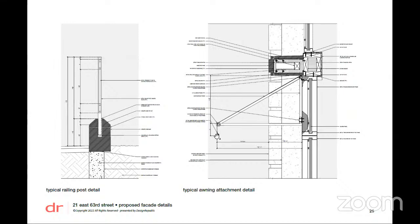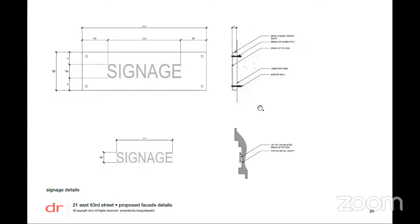It will be framed with a loose skirt with a weighted flap at the bottom, consistent with the staff rules for awning installations. The signage I mentioned, we're proposing two plaques. The signage is 3 inches tall on either side of the entry, and then a 2.25-inch letter above the entry on the front fascia of the canopy.